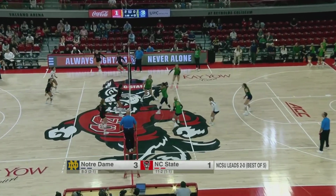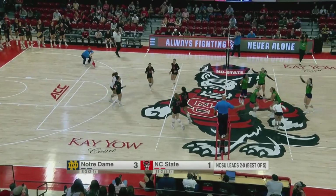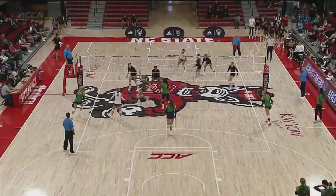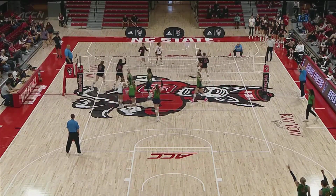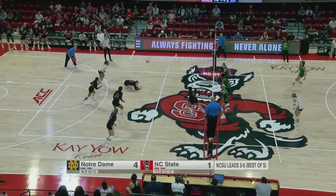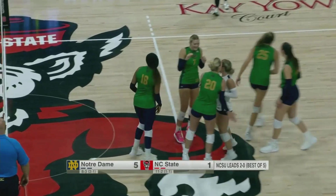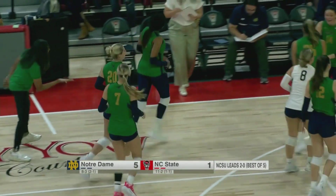McDaniel has to hustle to keep that up. Schrader off hands and in. Nice shot from the right side. Sorry, that's Paris Thompson who comes in with a kill. Great shot to the deep corner. Again, one of the hardest shots to defend. Thompson stepped up in the ACC opener. 20 kills against Syracuse. And now a block again for McDowell, forcing a timeout from Lucas Slave.